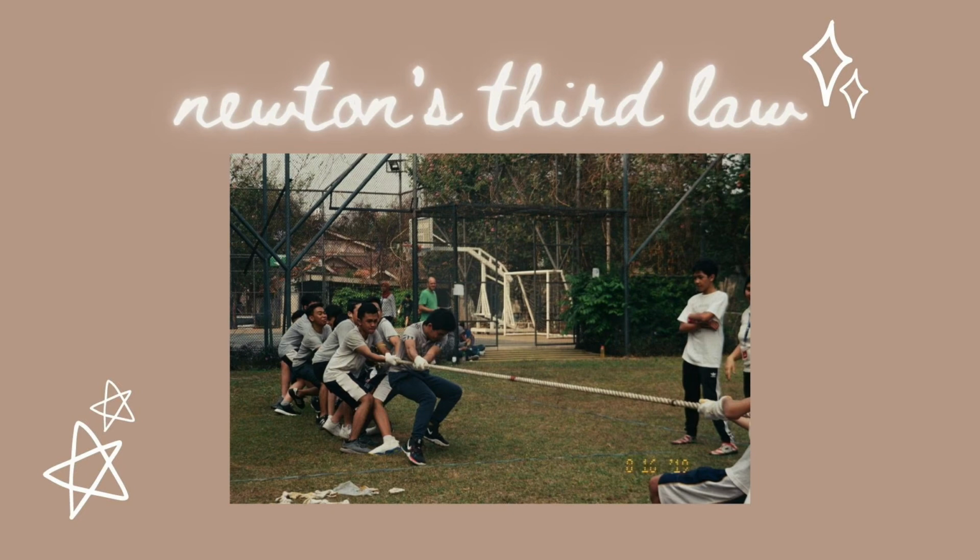As they apply roughly the same magnitude of force in opposite directions to the ground, this creates friction, thus producing zero acceleration as the system's net force would equal zero. However, the direction in which the rope favors depends on the forces exerted by the two teams. When the forces are unbalanced, the system will accelerate in the direction of the net force.